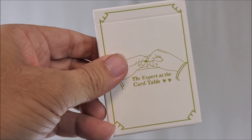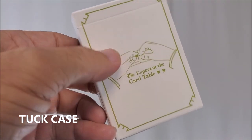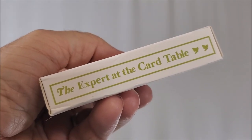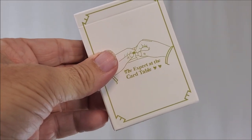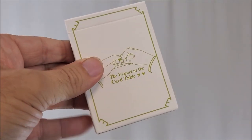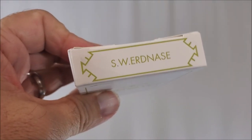The Expert at the Card Table, unequivocally the most renowned book of its kind, has often been referred to as the Bible of card magic by magicians and gambling experts. And due to its content, it's still today one of the most relevant referrals on sleight of hand techniques in the world. But the identity of the author, S.W. Erdnase, even today remains one of those mysterious pseudonyms of our time. Let's break this tuck case open and look at these mysterious cards.